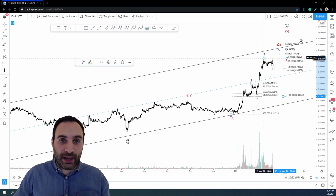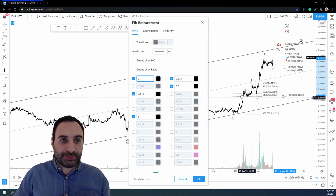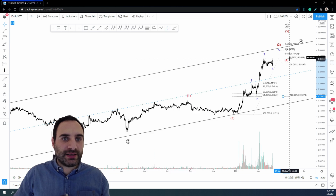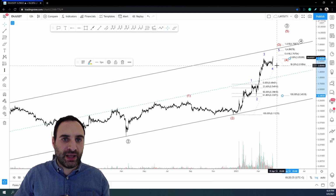And wave 3 ended up here. So look at this. We added the 38.2 and we came exactly at the recent low, okay? This is the level that we have been looking for a potential correction, yeah? And this is exactly what happened.